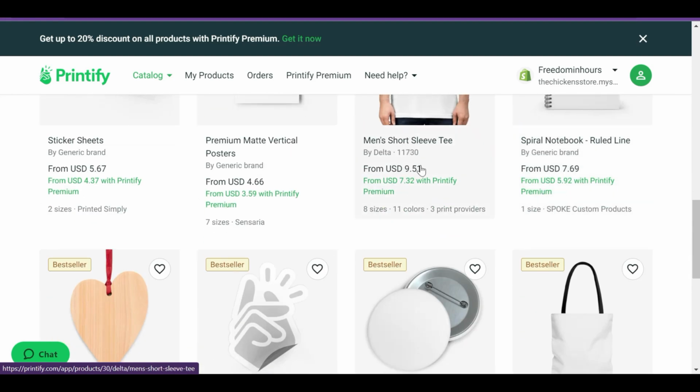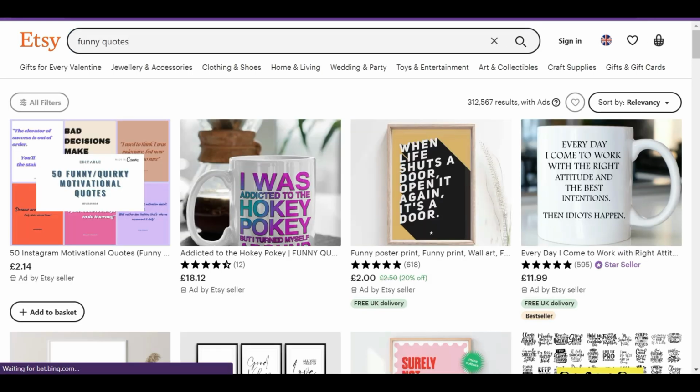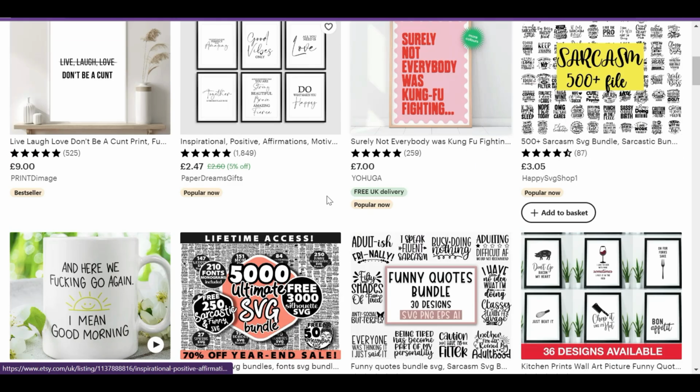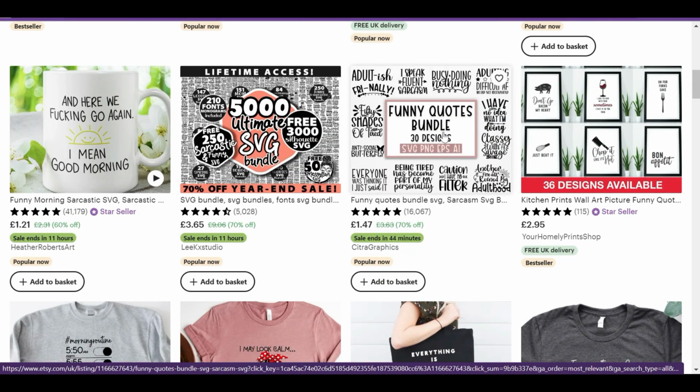A good idea might be to see what other stores are doing at the moment as well. So if we jump across to Etsy, and let's have a look at funny quotes, and let's see what Etsy comes up with as well. So here you are. So there's mugs, there's posters, there's inspirational posters. So there's funny quote bundles as well. 16,000 they've been selling there, which is quite incredible. So there's a lot you can do.